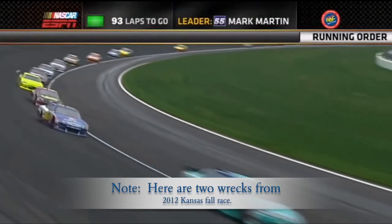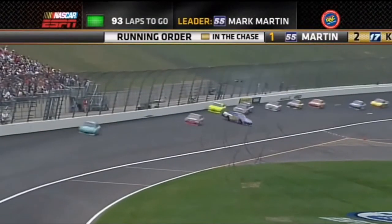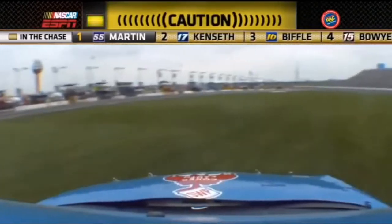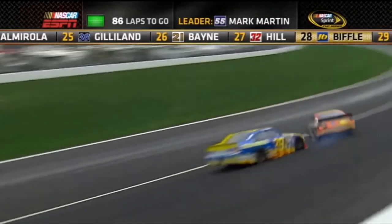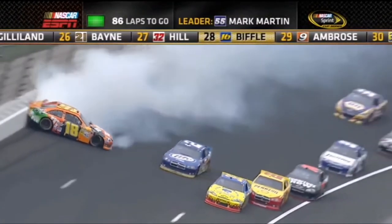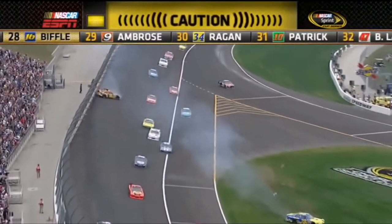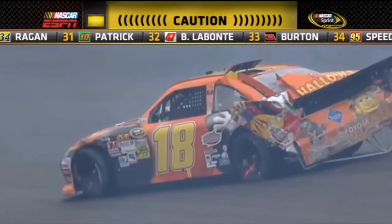He kept waiting for a caution because he knew that something had to happen there. Oh, Biffle into the wall hard in the 16. Around Kyle Busch. Oh, trouble. Into the walls, the 18, and more trouble. Sam Hornish collected. Newman's torn up. And the yellow flag's out again.